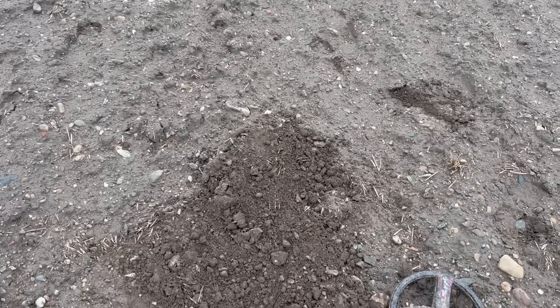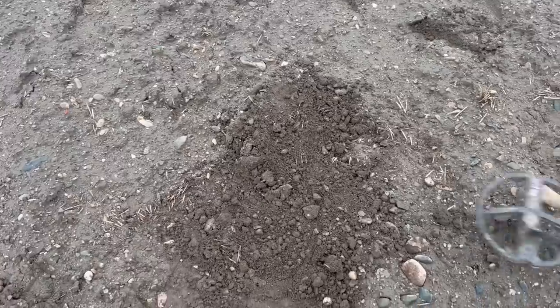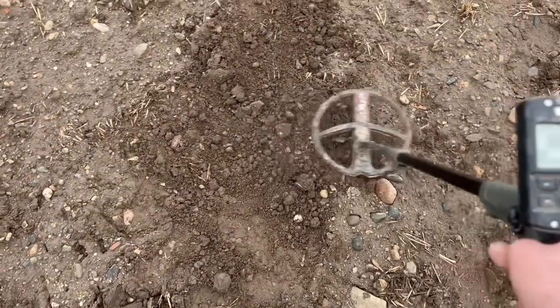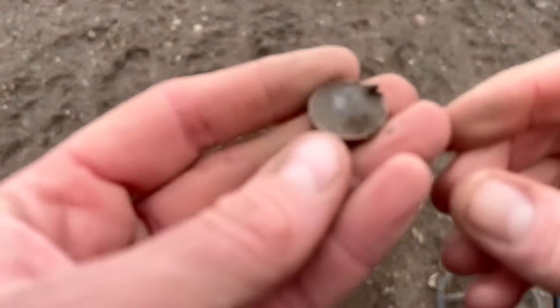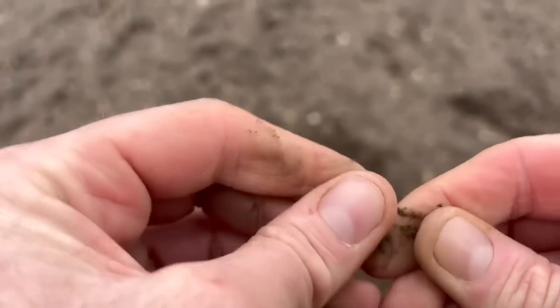58 minutes in. Now listen to this signal. Drop that down there. Listen to this. Absolute junk. And it's a coin. And the reason it's junk is because it's a spendable. It's a 1p. A 1p spendable.